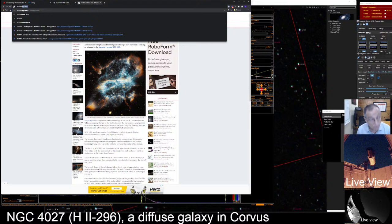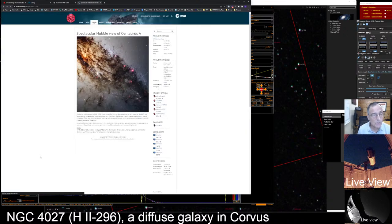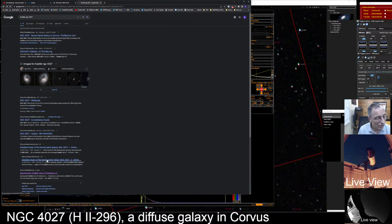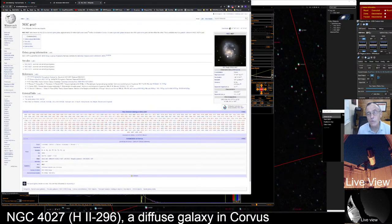Let's go out to a web page and see if we can find something like a Hubble view of NGC 4027. TheSkyLive.com. There's the Wikipedia. WikiSky. ESA Hubble. So it looks like the ESA, the European Space Agency. That's way too close. Well, that's not it. That's Centaurus A. That's not what we're looking at. I think there's something wrong. So here's a paper on 4027. Here's the Wikipedia article on 4027.